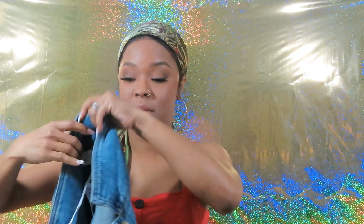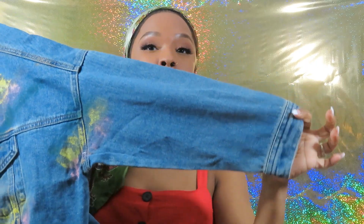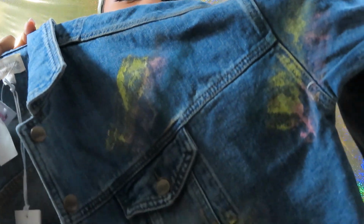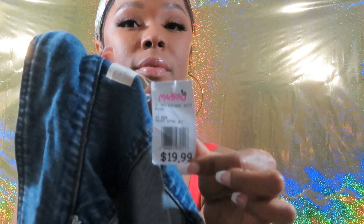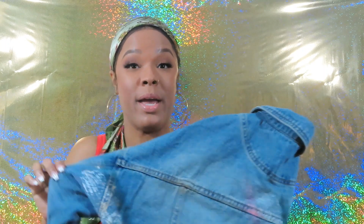So the next spot was Mad Rag, and you saw that they had the fire pieces. But what I picked out was, of course, because anybody who knows me knows that I'm a denim girl. I would wear denim every day of the week if I could. I love me some denim. So I saw this denim jacket and I had to grab it. It's super oversized, sort of a cropped sleeve. And what I loved about it is the painted graphics on the front. And this I got in a size small, and it was $19.99. Yeah, so I can't wait to rock this. This is so up my alley.